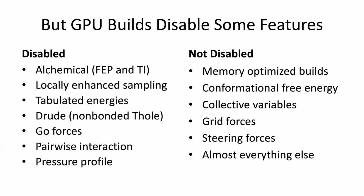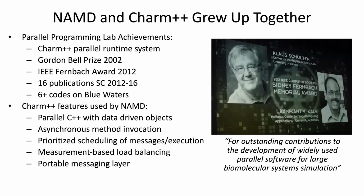But there are a lot of things that work perfectly well. Very large simulations that require memory optimization work great. Anything that is merely adding small additional forces to the simulation, steering it, conforming the molecule to a cryo-electron microscopy electron density grid, that all works great in the GPU accelerated versions of NAMD. So that's a little bit about NAMD.